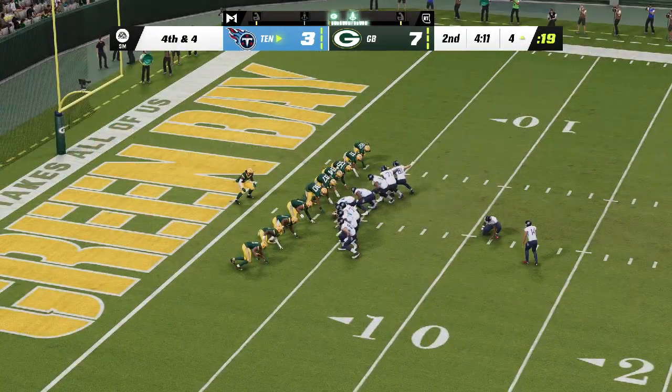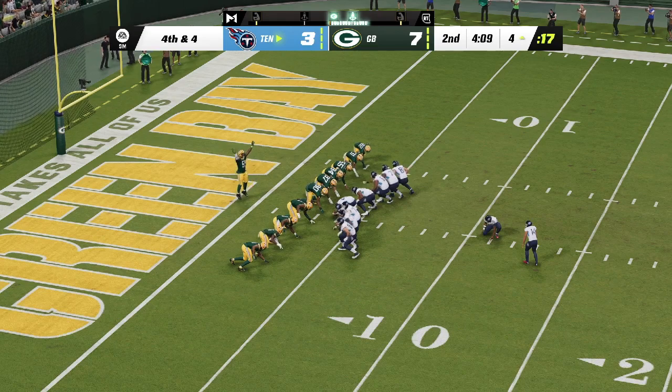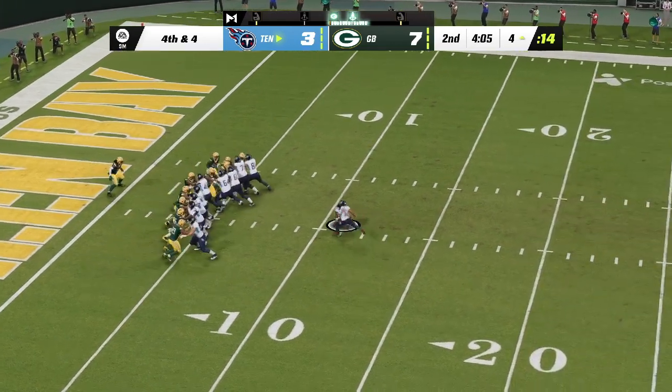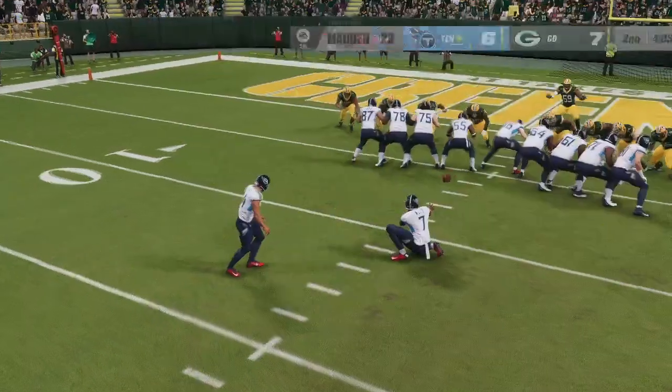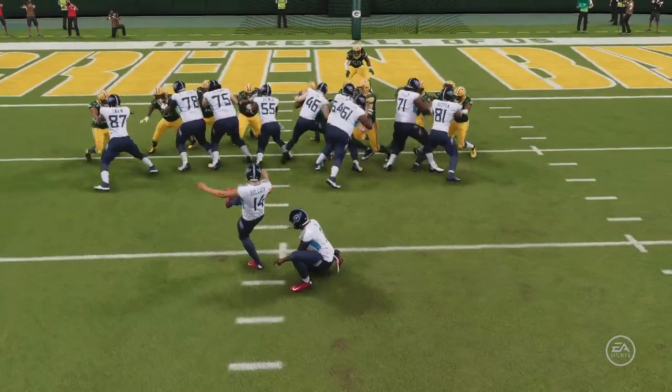Tannehill to the sideline. Randy Bullock out now for the Tennessee field goal. From the left hash, a chip shot here. Bullock's kick is good, and they'll get it back within a point at 7-6.